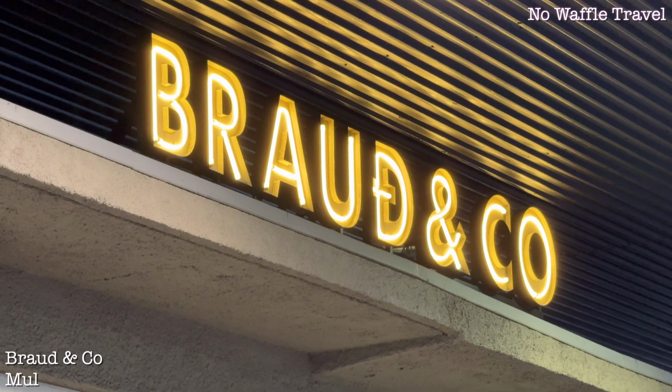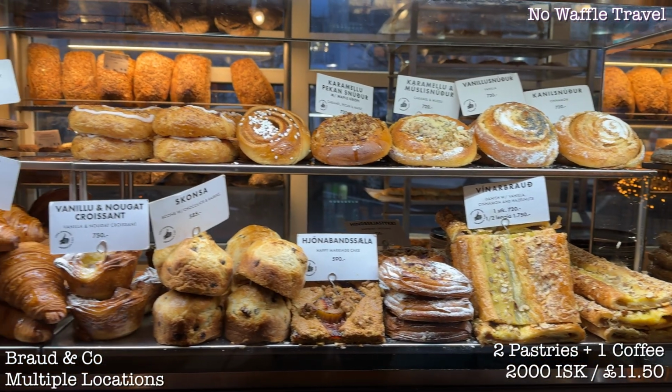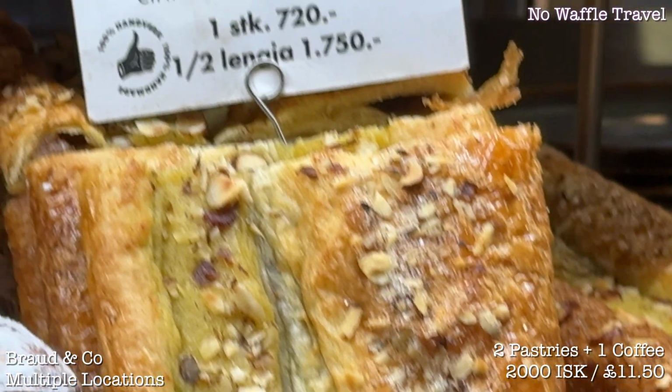Broad or Broad and Co. Not sure how you say it. There's a few of these dotted around. We went to a couple of different ones. Really nice option for breakfasts, or if you just want a little pastry and a coffee.